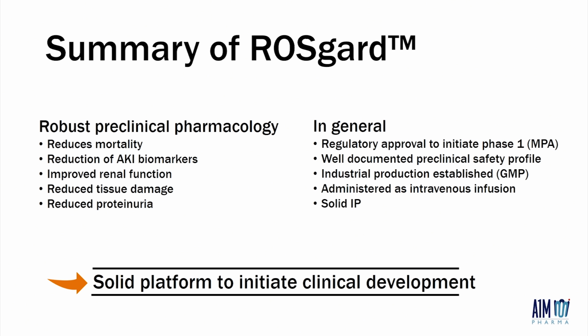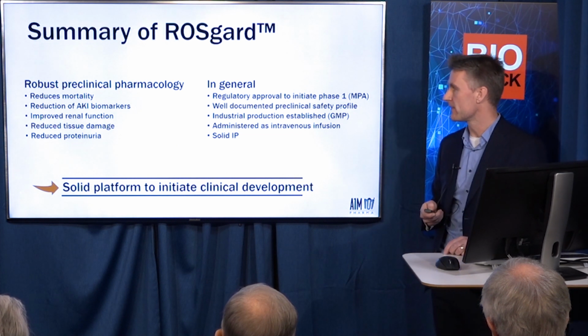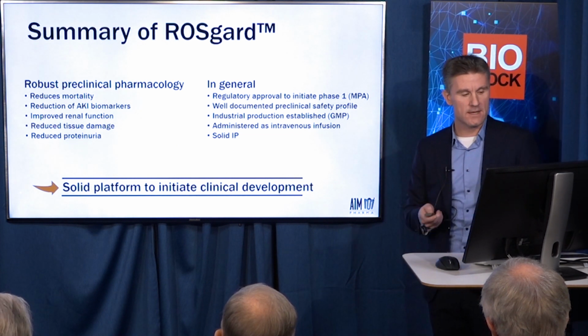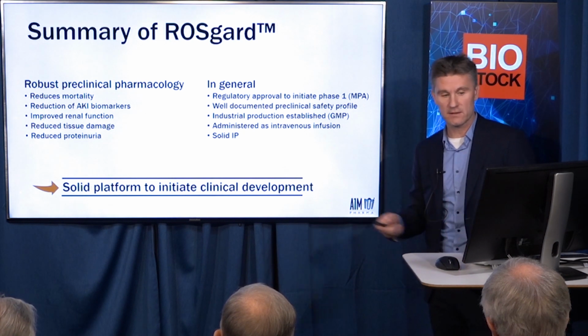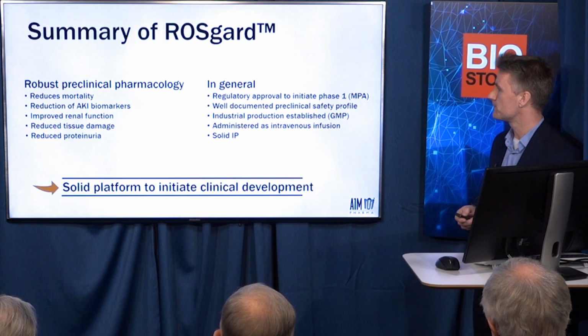So essentially, these are intensive care unit patients. So this is an IV infusion. We also have a solid IP protection, both in terms of the medical use and the indications we can operate with recombinant A1M, but also, of course, a matter of composition patent. So overall, I think this is a solid platform to initiate clinical development with this first asset that the company will bring forward.